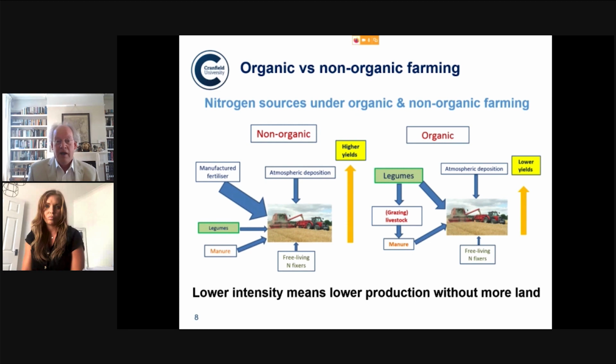And a study looked at what would be the consequences of converting all of food production in England and Wales to organic methods. What would be the consequences for carbon in the soil and the net greenhouse gas balance? And just to explain that a bit, one of the main differences between organic systems and non-organic is that inorganic nitrogen sources aren't allowed.